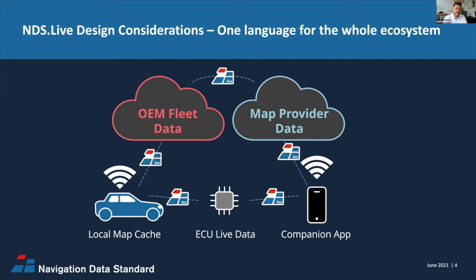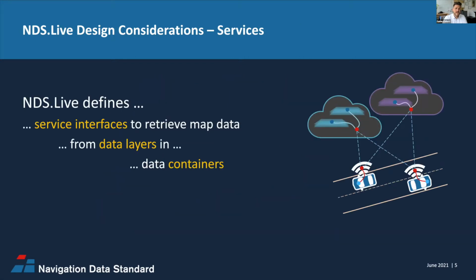That's the basic idea. So when we say we want to cover all these parts of the data throughout the ecosystem, we have to answer a couple of questions. The most prominent and most important one is: is a physical storage format sufficient for this? Long story short, no. Instead of simply being a physical storage format, NDS Live defines service interfaces, in contrast to NDS Classic.